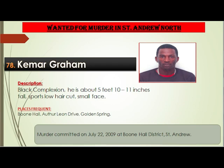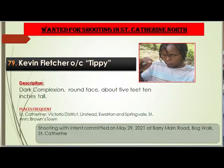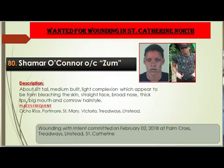Kemar Graham, he's wanted for murder committed in St. Andrew North. That's in Boomall, St. Andrew. Kevin Fletcher, O.C. Tippy, he's wanted for shooting with intent, and that is in St. Catherine North, committed along Barry Main Road, Bagwalk. Shamar O'Connor, O.C. Zoom, he's wanted for wounding with intent, committed at Palm, that's Treadways, St. Catherine.